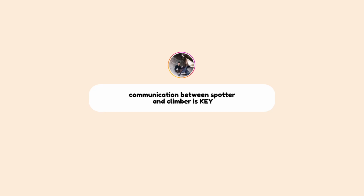Spotting tip number 5. Lastly, communication between your spotter and your climber is key. So as a climber and a spotter, it is both your responsibility and commitment to communicate what you need from each other. So some people prefer to have their pads double stacked. Some people prefer to hear words of affirmation on the wall, such as "you got this" or "I got you." And some people actually prefer not to have a spotter at all because they're very comfortable reorienting themselves, or they feel like they might land dangerously onto their spotter.